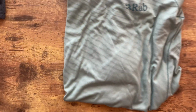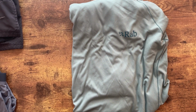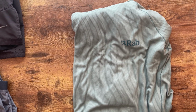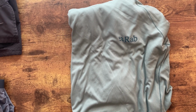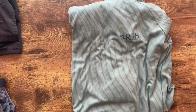Now, the hoodie that I finished the trail with actually developed a hole in it on a seam, so I returned it to REI. But my favorite hoodie for the entire trip was the Rab Pulse hoodie. I was wearing that in California all the way up through Washington, so I just ordered another one. Super light, dries out really quickly, and provides adequate protection from the sun.